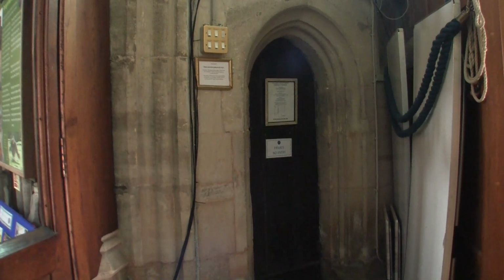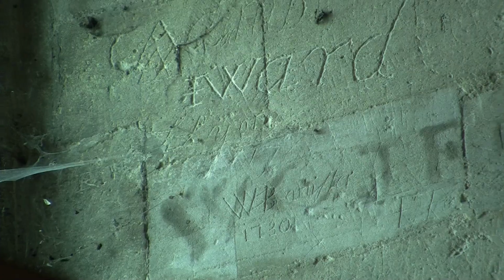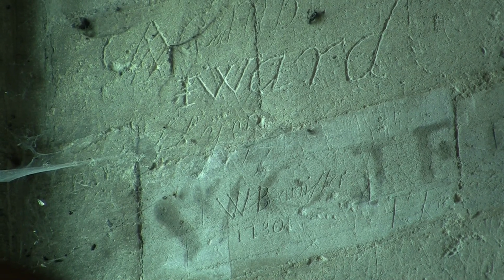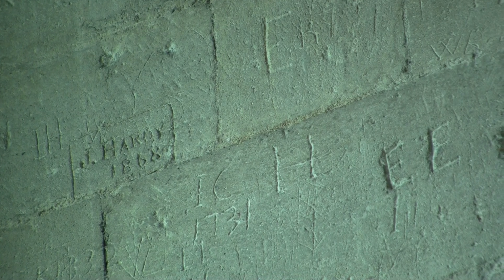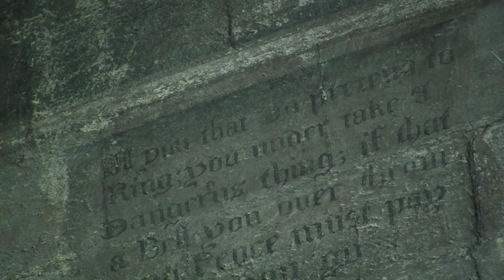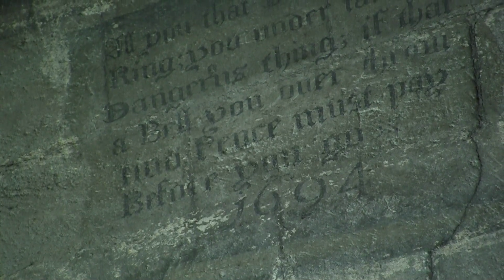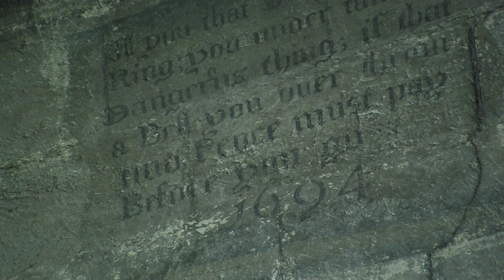With the bell tower floor now removed, we can see what the naughty people did with the graffiti when waiting to toll those bells. "If you that do pretend to ring, you undertake a dangerous thing. If that a bell you overthrow, 2 pence must pay before you go." 1694.